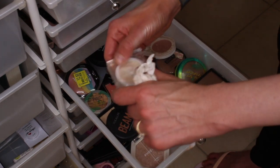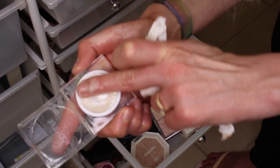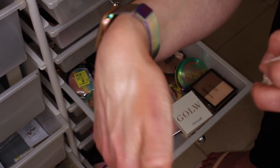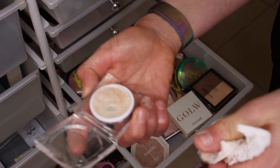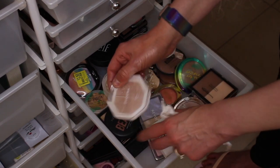Then I have another Focallure. This one is almost like wet, but it really goes dry. It's best to apply with the finger, and this has a lot of glitter. If you put it on the top, see, you get glitter speckles. So it does give you a little texture, but it's beautiful. I love this. So, got my highlighters.